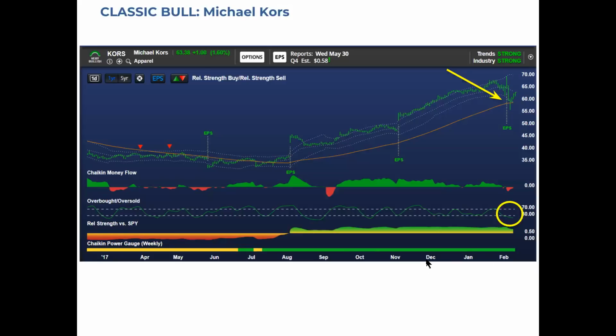So let's look at the first example of a classic bull. This is a stock that I actually just bought. So Michael Kors in apparel.